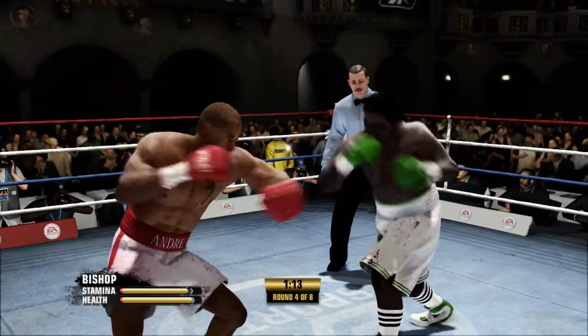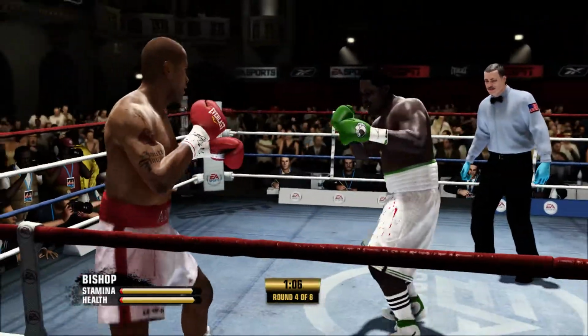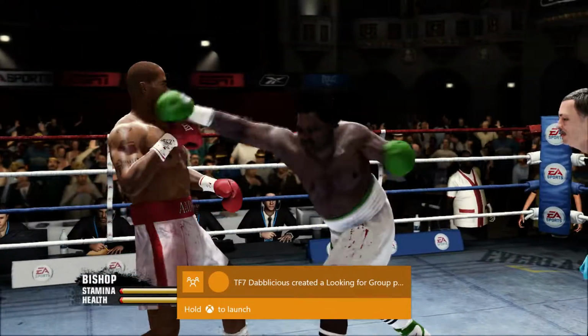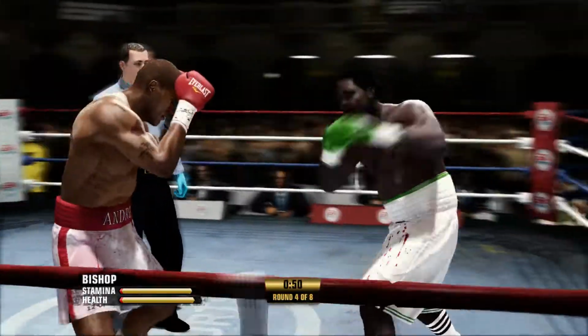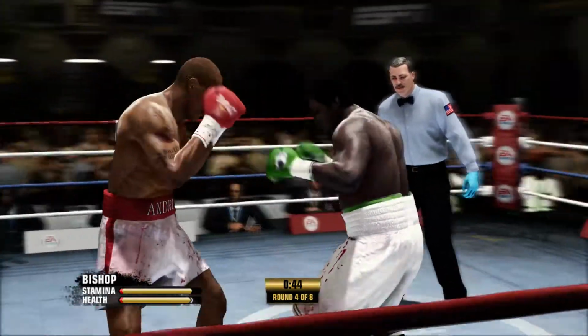Great hook to the head that time. What a forceful hook by Andre Bishop. Good headshot by Andre Bishop. That's a damaging blow. Good step back. Oh, come on, man. Beautiful. Uppercut. There's another left hand from him.